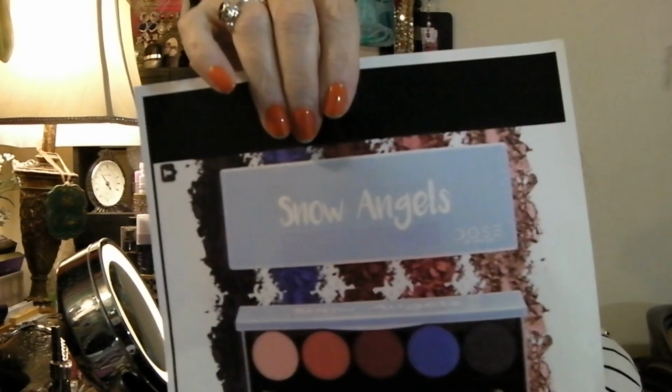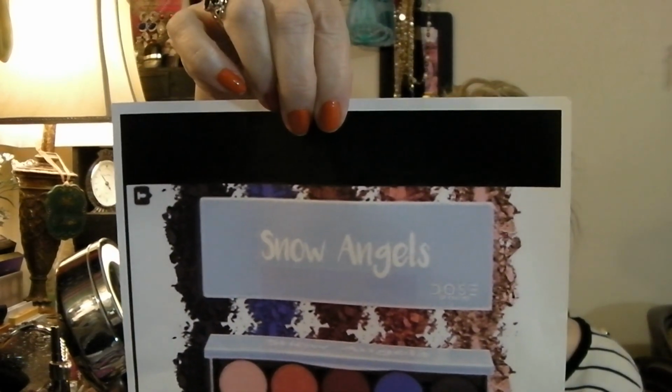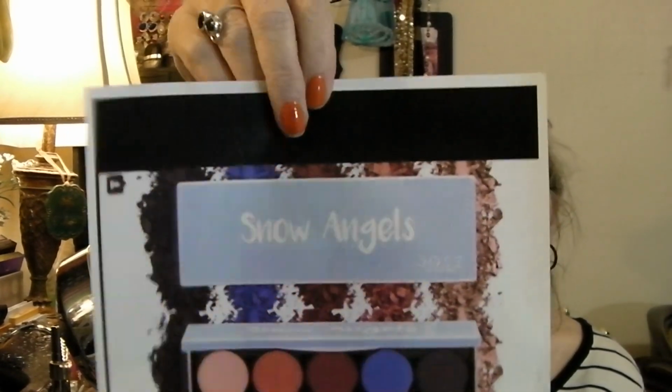Okay, here is the Dose of Colors Snow Angel palette. The colors are called Cashmere, Pretty Bold, Very Cold, 0 Degrees, and Thin Ice. And here's what it looks like. It's $32. It has 5 mattes. It breaks down to $6.40 each, and you can pick this up at Ulta.